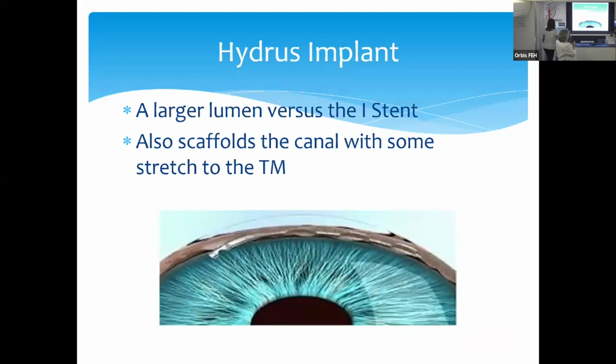This is the one I like. This is the Hydrus. This is just new in the United States. It's just kind of rolling out now, and I've started to put some in. And this has a much larger lumen.